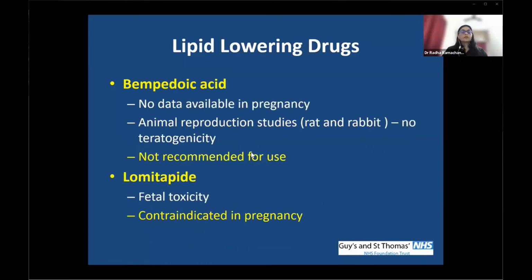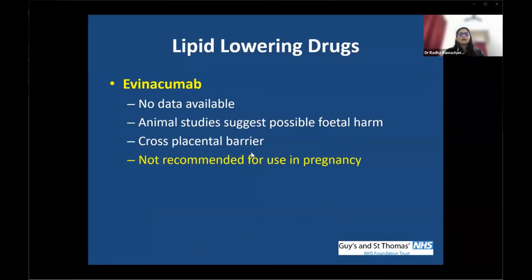Bempedoic acid, again, no data is available in pregnancy. Animal reproduction studies show no teratogenicity, and because of its mechanism of action, it is not recommended for use in pregnancy. Lomitapide, we know that it causes fetal toxicity and it is contraindicated in pregnancy. Evinacumab, no data available. Animal studies suggest possible harm, it crosses the placental barrier and therefore is not recommended for use in pregnancy.